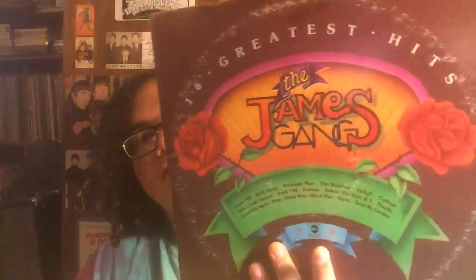Man, this one is pretty beat. The disc on it is nice, but the cover's pretty beat. I need to do a serious cover repair on this. This is James Gang, 16 Greatest Hits. Very worn, seam split central, everything that you hope to find with these old records. Two-record set, I'm only going to show one again for the interest of time. ABC.